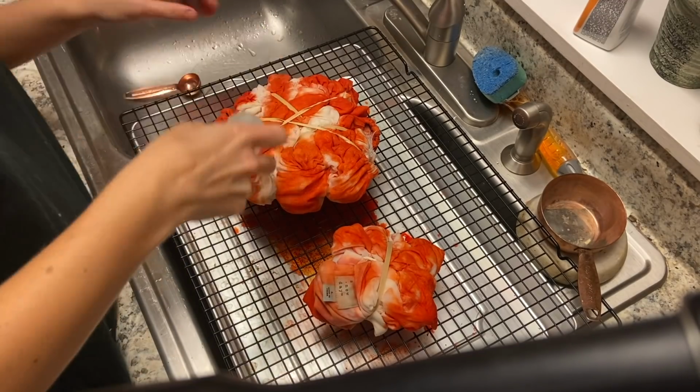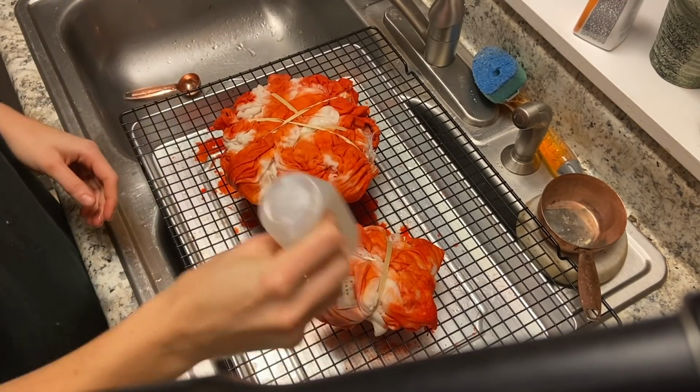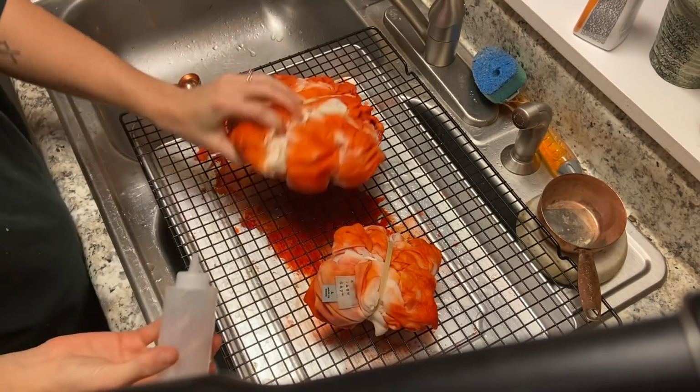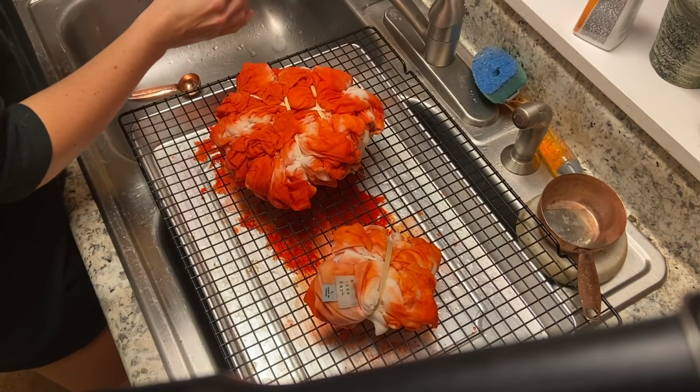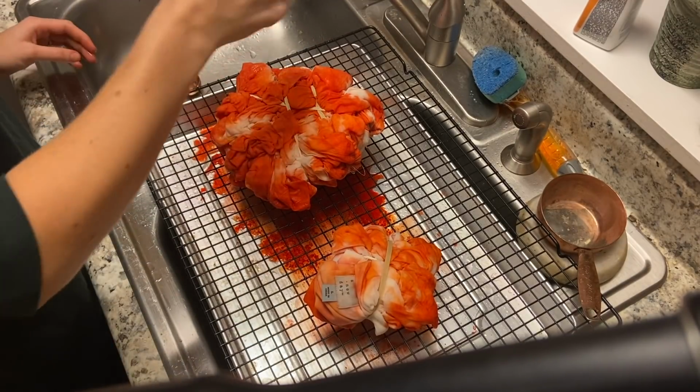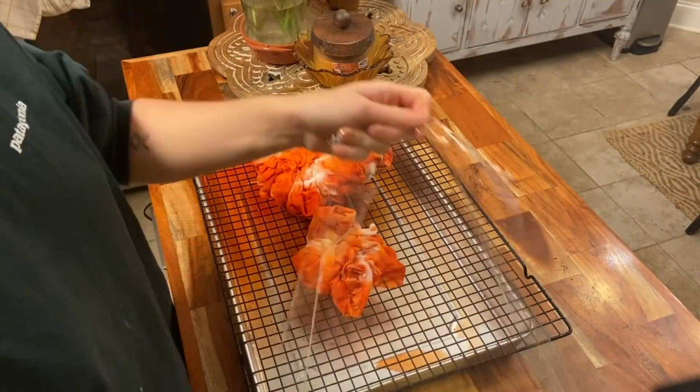And with some movie magic, the 30 minutes is up, so we spray it liberally, as Google said once again, to the fabric that has the dye on it, and I went ballistic with this stuff. It's okay though, because it's important to really saturate the fabric with the dye fixative, because that's what's going to keep that high contrast.